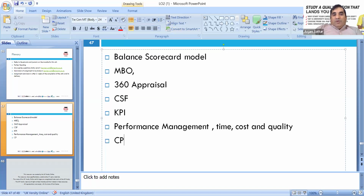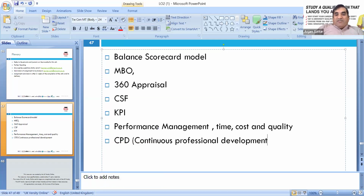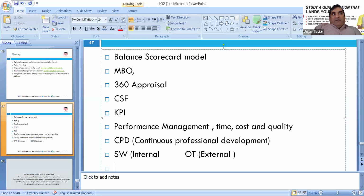We had a discussion about CPD. What is CPD? Continuous professional development. So you have to think about continuous professional development, never stop. Then we discussed that you can do a SWOT: strengths and weaknesses are internal, and opportunities and threats come from the external environment. We linked this with our discussion. I'll give you a few links to look at, and this model can be in line with what you can look at on the Kaplan website as well. That's quite good too.